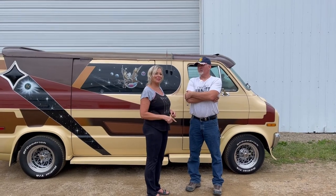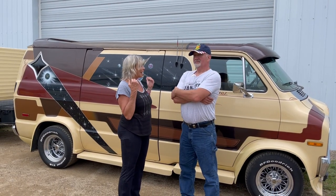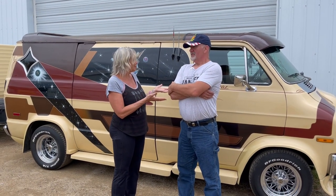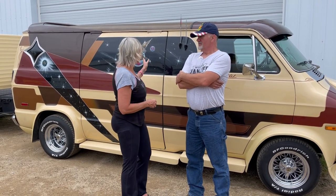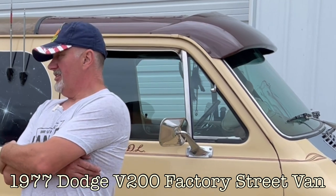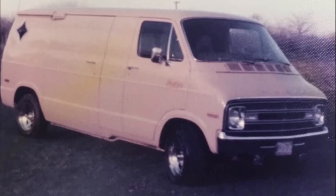So I'm here today with Tim at the 48th National Van Rally in Albert Lea, Minnesota. And Tim has had his van since high school. Yep, January of 1977. All right, and tell me about your van. It is a 1977 Dodge V200 factory street van. Has a 360 engine, automatic transmission. I bought it stock and then started working on it in high school.